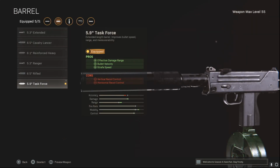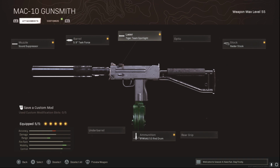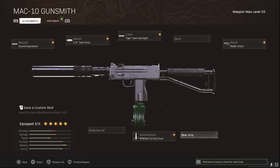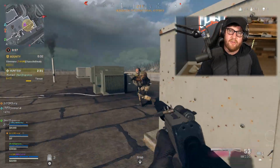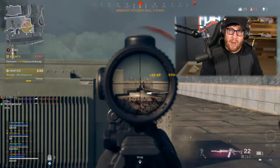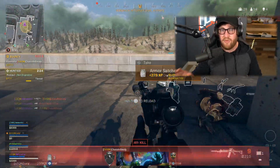Now, on top of this, we are using the task force barrel to make up for that dropped range from the normal suppressor. That Tiger Team spotlight, once again, for the move speed. Similarly, the Raider stock, this is for your sprint to fire time. Again, this is going to be our up close and personal weapon. And then finally, the 53 round drum magazine. So this goes in conjunction with the Pharah. The main reason I use it is right up close and personal, and for a weapon that I can move around the map a little bit faster with.